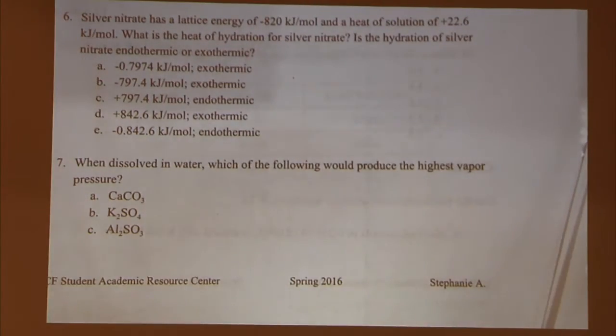We have question number 6. It says silver nitrate has a lattice energy of negative 820 kilojoules per mole and a heat of solution of positive 22.6 kilojoules per mole. We want to know what the heat of hydration is, and we also want to know if the heat of hydration is endothermic or exothermic.